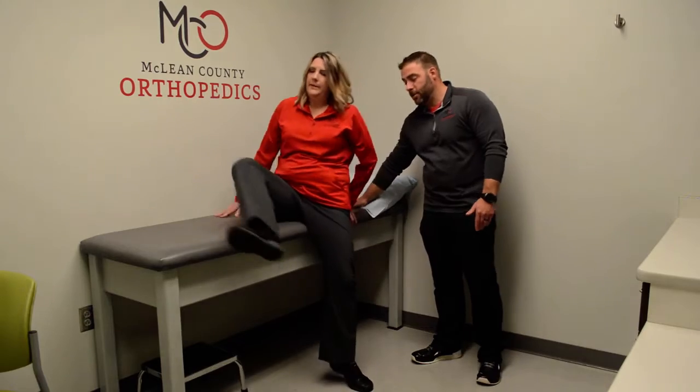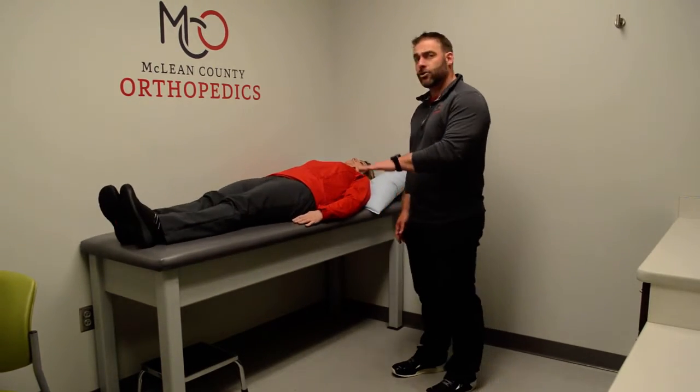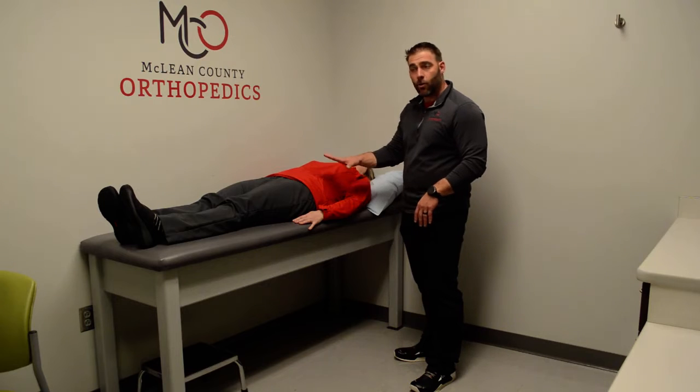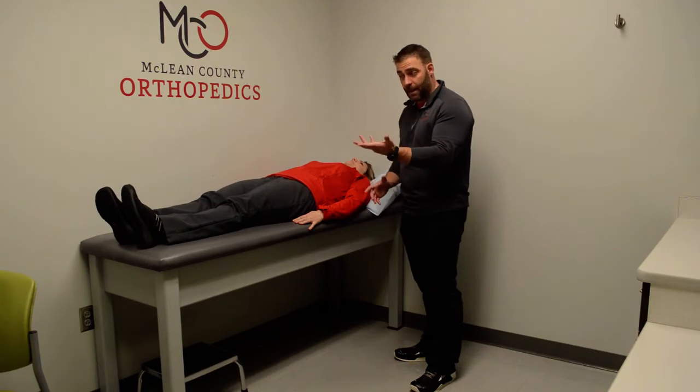So we're going to have her actually lay down on a table. And at home, this can be done on the floor, on the couch, on the bed, anywhere where we can get somewhat unsupported. When she's laying down and she's unsupported, that's less demand on the core, so typically mobility is going to increase a little bit because muscles can relax.